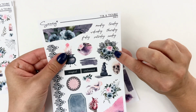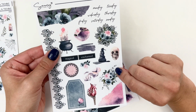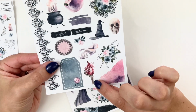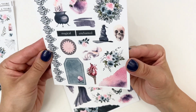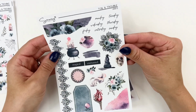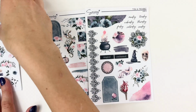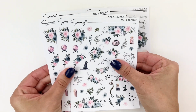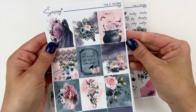This is gorgeous. I love that lace design with the floral on top, a skull, the witch hat. Oh, and there's my skeleton hand with the heart. That is so cool. I love it. So that is the 2-page journaling add-on, the floral add-on, and then the 4-page collection.